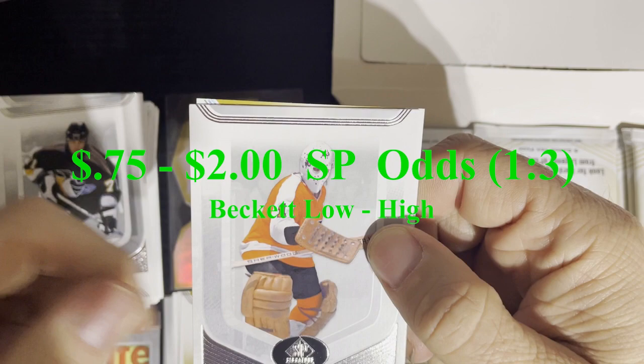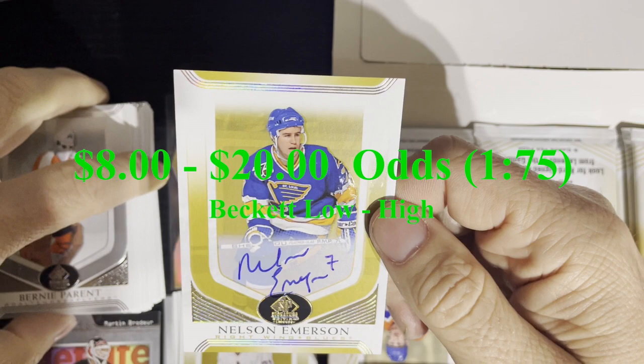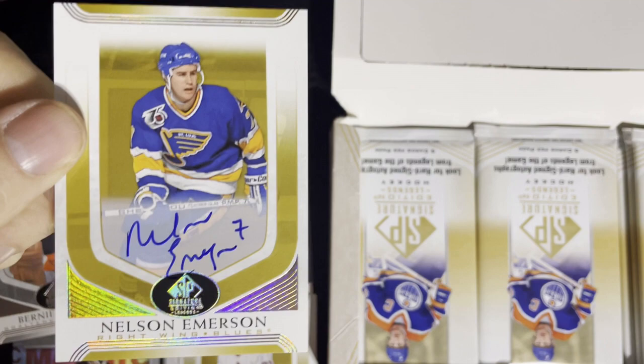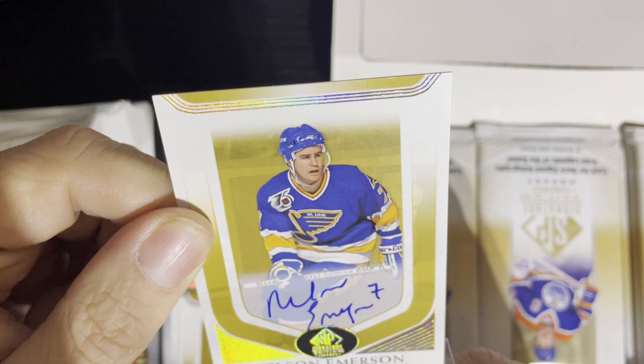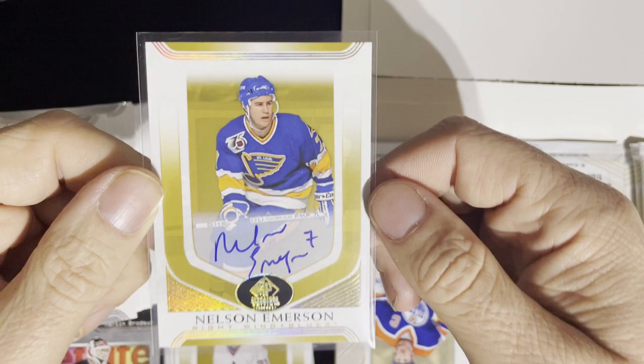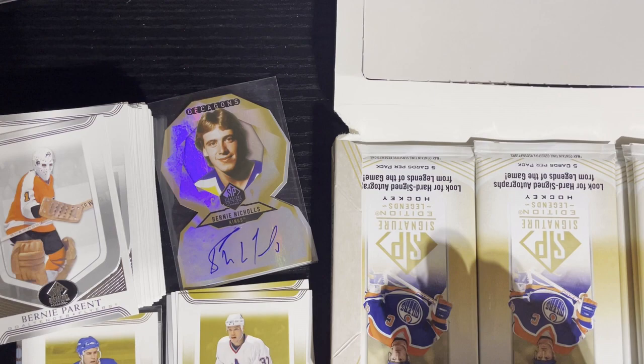And here comes another gold script, and it's gold script autograph. Very nice. We can get Nelson Emerson from the St. Louis Blues. Not the biggest name in the world. I actually have his autograph. I will take another one though. So very nice. I'll get my gold script autograph of Nelson Emerson. So there you go. There's our second autograph. So hopefully we get a third one. That'd be sweet. There is Nelson Emerson. Set that right there. After getting some gold script love.